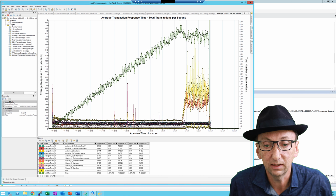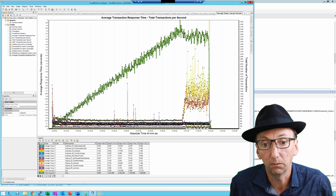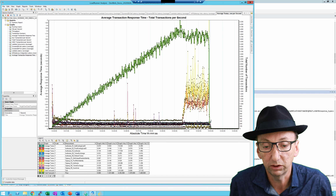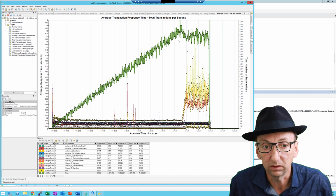So transactions per second here is in green from that previous test run, and we saw that we stayed between 3,400 and 4,000 per second even when our response times degraded. And part of that was because we dropped some of our users as well, just to stop it from degrading too severely. So that's what happened.